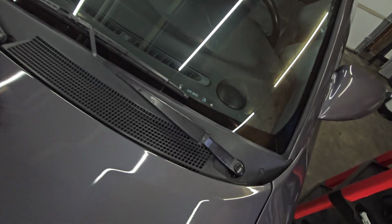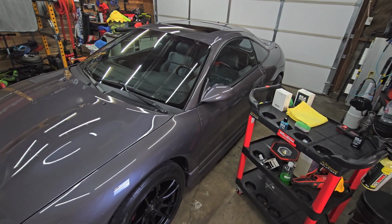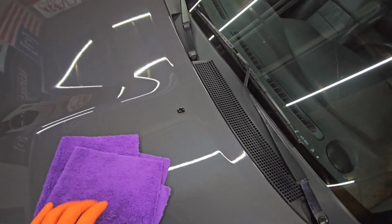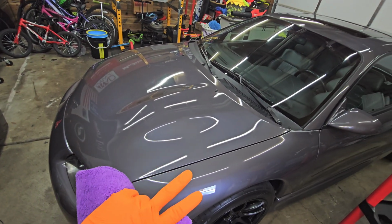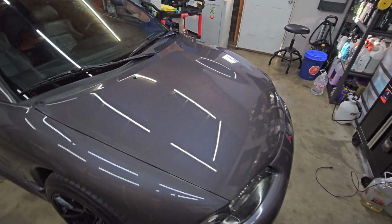It's effortless. What I like about that is I could probably do this whole side of the car at once with how easy that is to wipe off after about 6 minutes. And it is extremely, extremely slick. Wow. You guys, that was absolutely effortless. Yeah, I'm loving it, honestly. It's so butter. Oh my Lord.